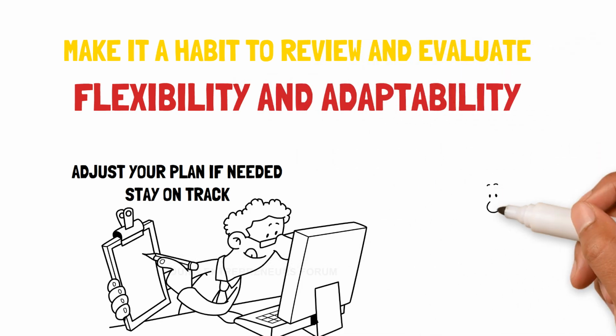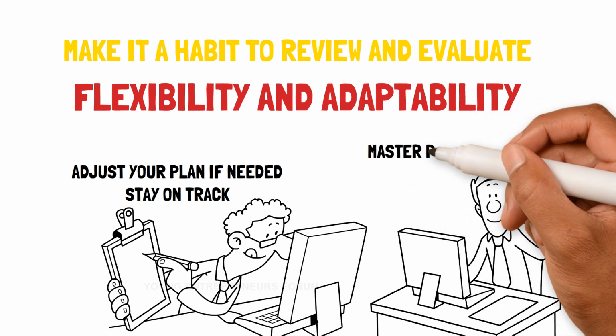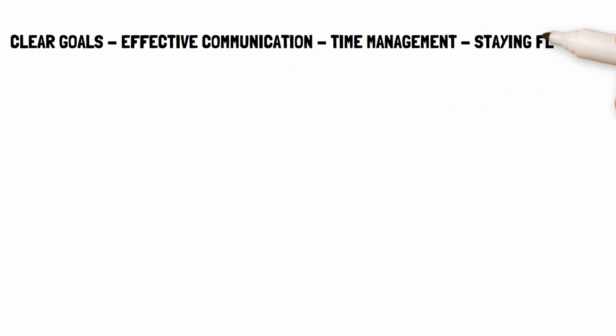And there you have it, my friends. By following these expert tips, you'll become a master of project management, consistently meeting deadlines with confidence. Remember, it's all about clear goals, effective communication, efficient time management, and staying flexible throughout the process.